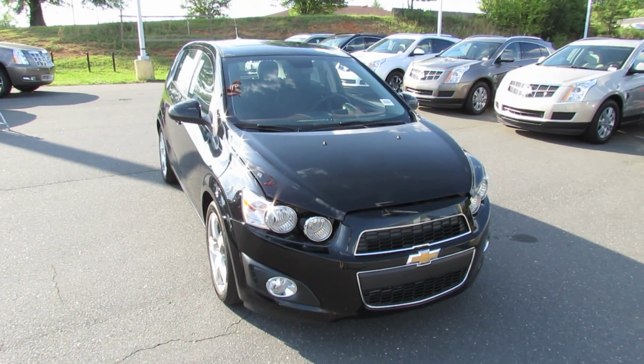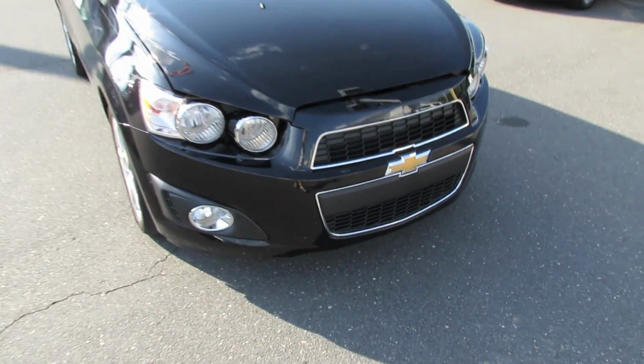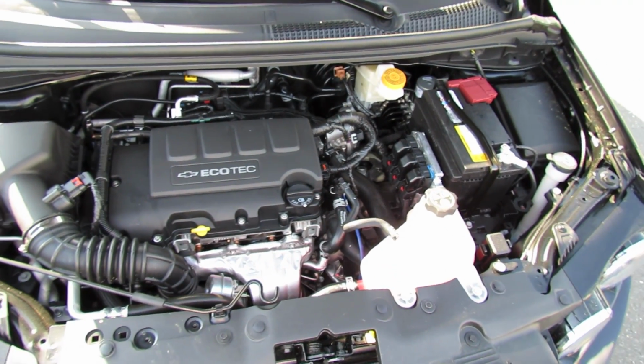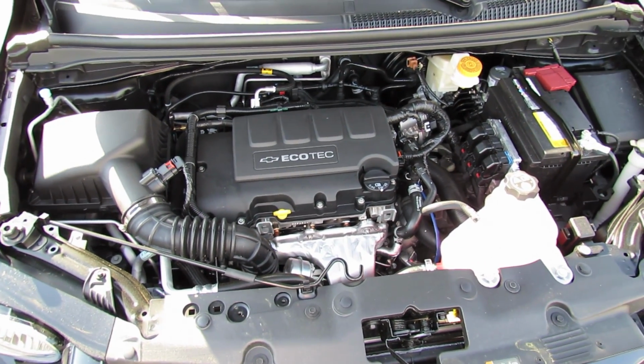And we're going to pop the hood. While standard Chevrolet Sonic models come with a 1.8-liter 4-cylinder, the turbo comes with what is essentially the same engine from the Chevrolet Cruze, a turbocharged and intercooled 1.4-liter 16-valve 4-cylinder.